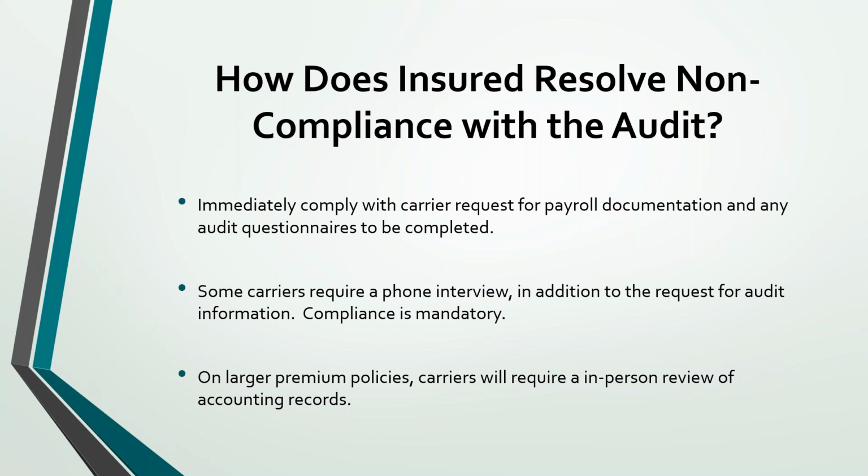Additional questions that the carrier may have, they may end up requesting a phone interview if necessary. So ensure that the insured is aware that the carrier will contact them if necessary. For physical audits, the vendor will be reassigned to the policy and contact will be made directly to the insured to set up an appointment again. Once the insured has complied, that non-compliance charge or estimated audit will be rescinded and a revised final audit will be issued.